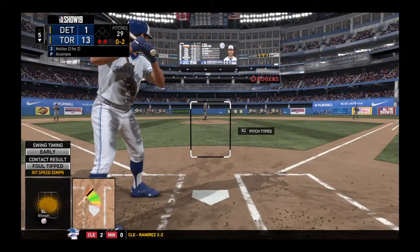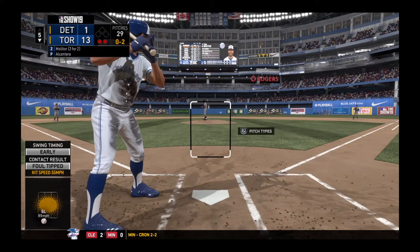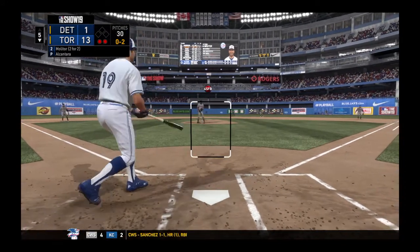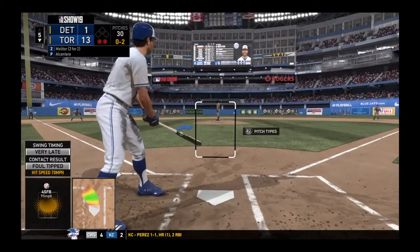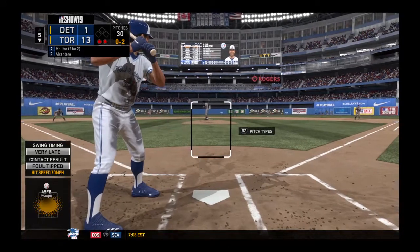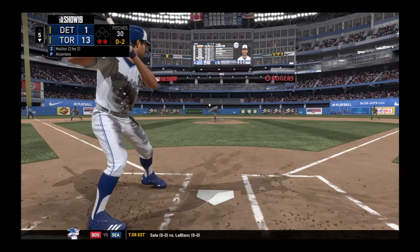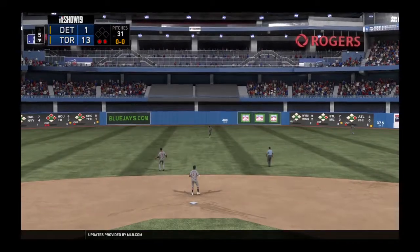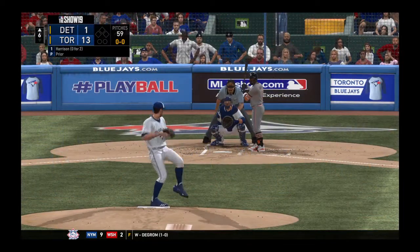Hey, he looked like he was a little bit out in front on that breaking ball right there. The body can go a little bit. If he was able to keep his hands back a little bit, he might have been able to do some damage with that pitch. And it's fouled away. Line drive to center field. But this will not get down quickly enough as it's pulled in out there. And one run on no base hits, one error in the inning, and no one left on base.